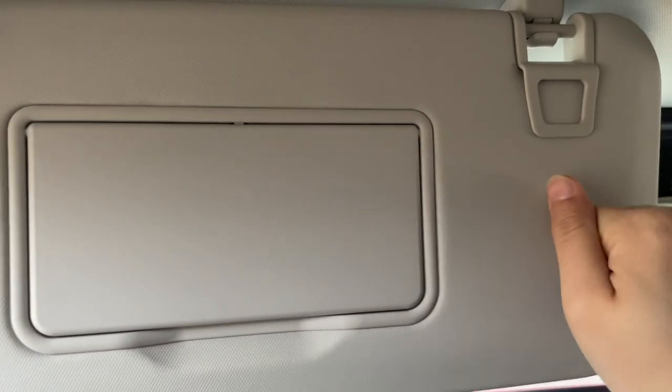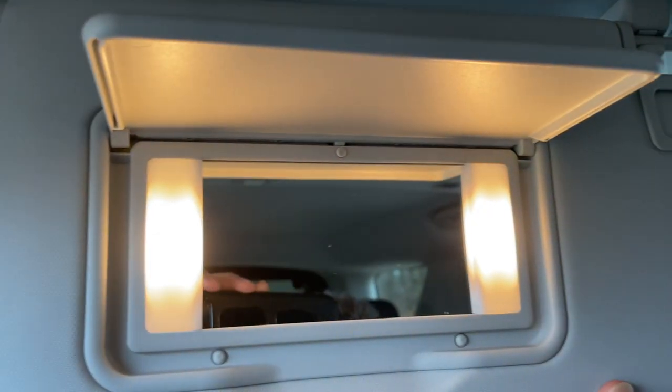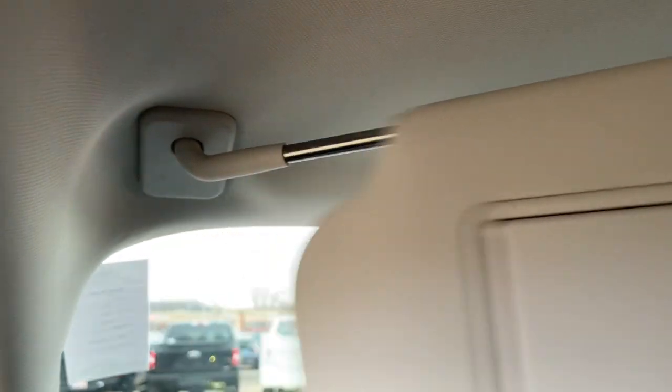And here is the visor. It's finished in plastic, but it feels nice and solid. There are going to be some lights, and there's going to be a mirror inside of this visor, and you could actually extend this visor if you want to.